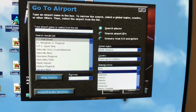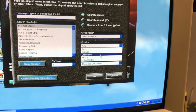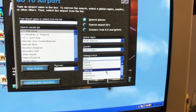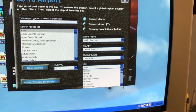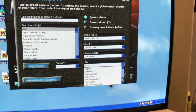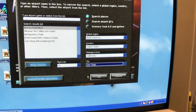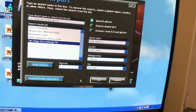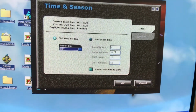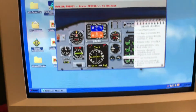So let's go to British Columbia. Oh yeah, it's in Canada. I thought... wait, I didn't select U.S., did I? Come on. Sorry, I'm looking through the camera here. San Diego. Is that it? I just passed it, didn't I? San Diego, alright. Let's do San Diego International. I've actually been there before. It's nice. Let's have it be daytime. Let's start the flight. Let's go full screen here.